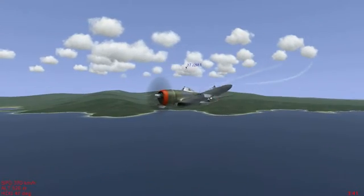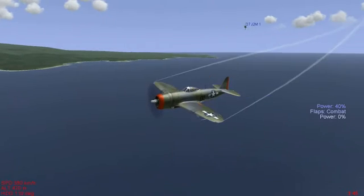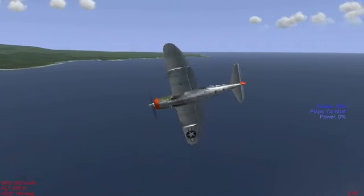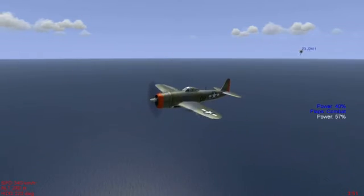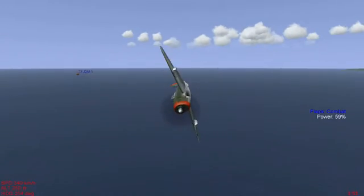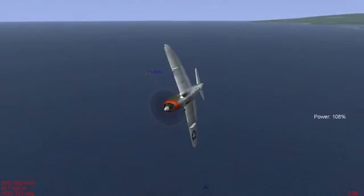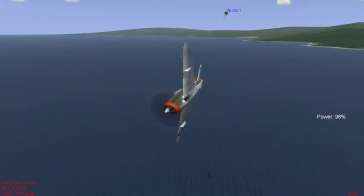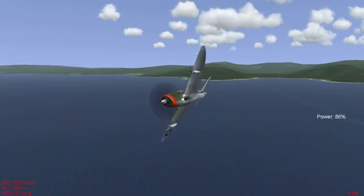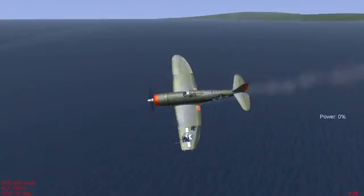At this point it's trying to turn and maybe dump some speed. Maybe not, otherwise it would be revving down, and it isn't doing that. It's just trying to turn desperately, and I'm just going to get close to it, and there, it touched its wing. Not much damage. This one really did a lot of damage.